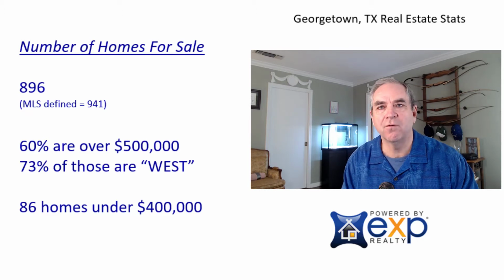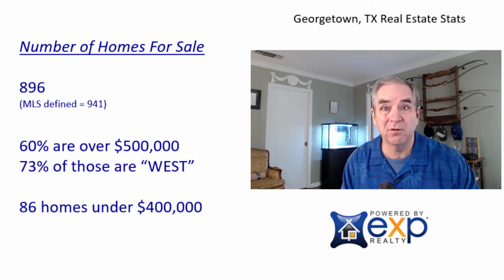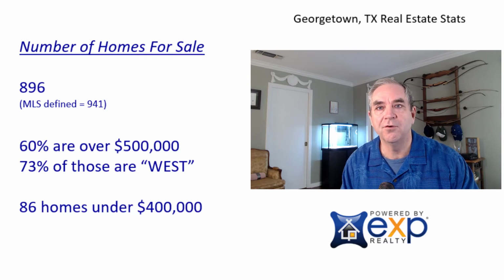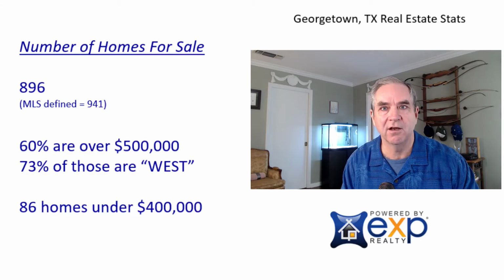86 homes under 400,000. Now, we call that affordable. We wouldn't have a couple of years ago, but right now, 400 is really kind of the mark of affordability. Under 400,000, there are 86 homes for sale in Georgetown.